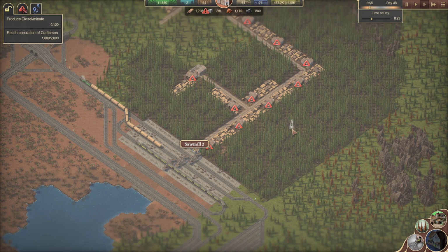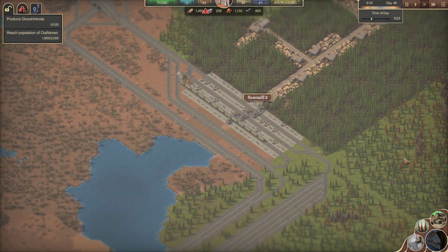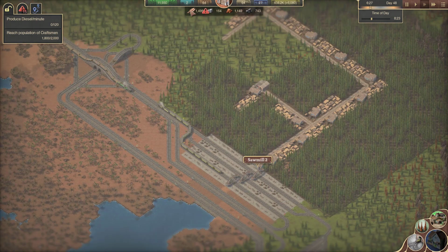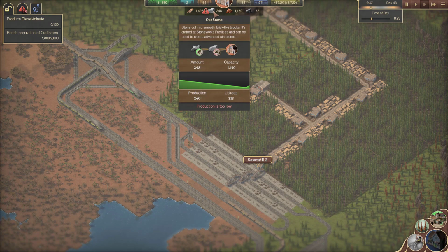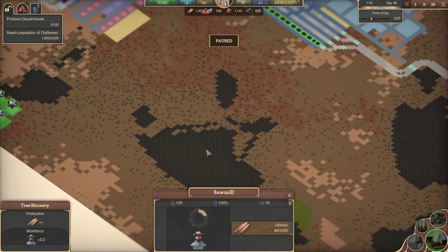So the other train took everybody away. This one's going to come and bring us a bunch of workers, and there we go. Now we've got good wood production. It's good enough. We've got our stone production. Says it's low. Let's see what else is going on with stone.